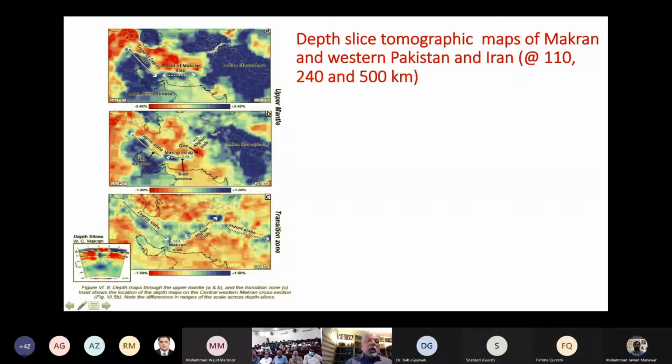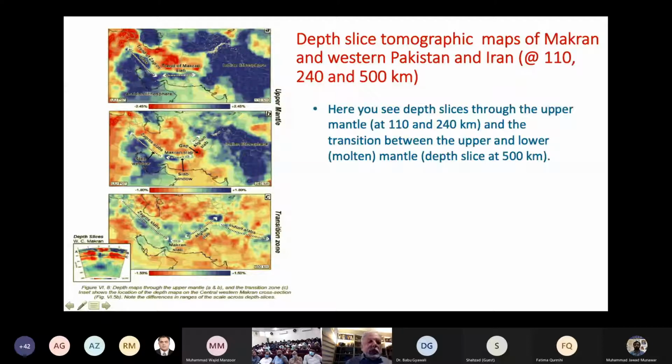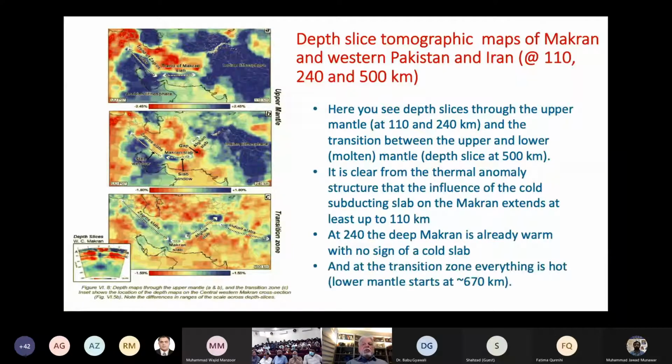As you go deeper, it becomes less and less prominent. In fact, cold parts of the slabs essentially disappear at 500 kilometers, but they are still prominent at 240 kilometers. That is the upper mantle, and also in the lower part of the lithosphere, they are still prominent. This one right here. Okay. I've already said all of that.